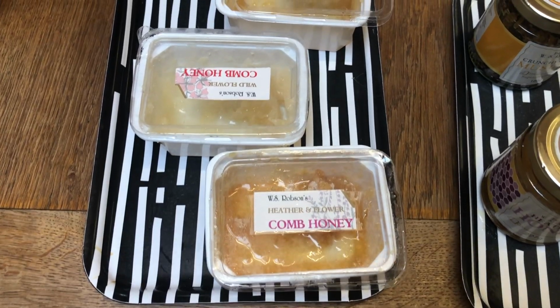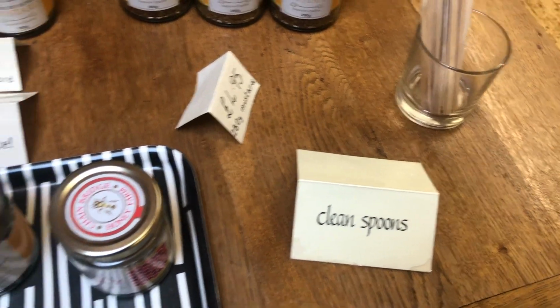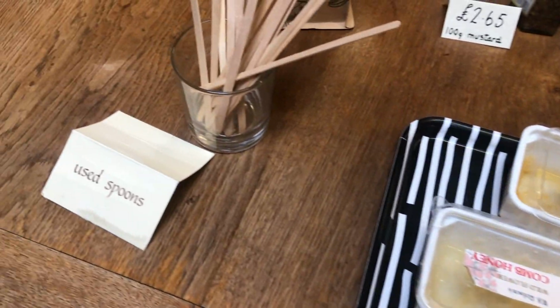I suddenly took on the spirit animal of Winnie the Pooh. I got a bit enthusiastic and picked up a dirty spoon, a used spoon instead of a clean spoon, which was a bit gross, but the honey was still tasty, and I'll show you exactly what honeys were bought in just a second.